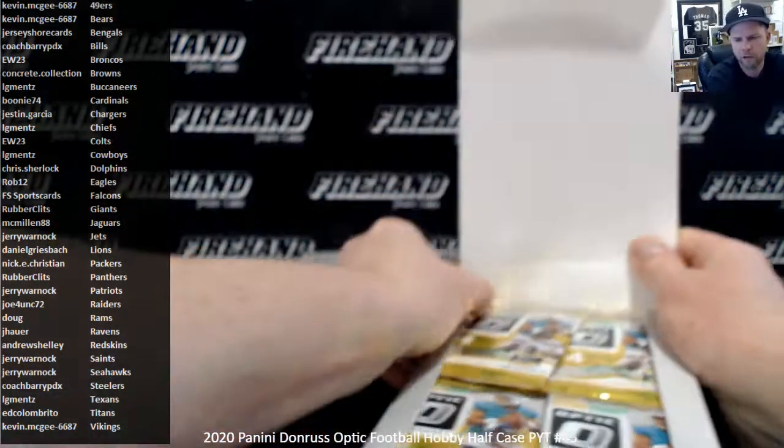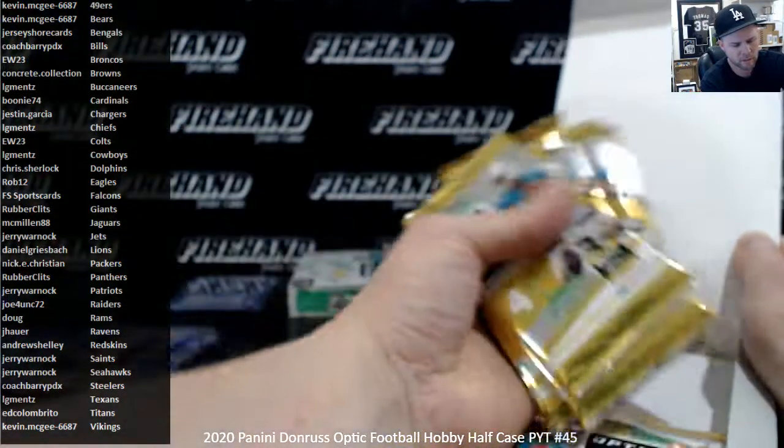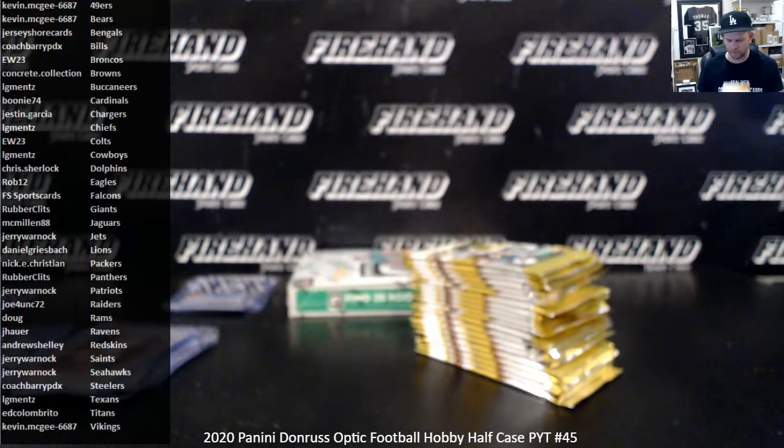If it's a brand new product, Elway, that's probably the case. They haven't even entered the redemptions in the system yet. I've had that happen in the past. Like the day the product released, you put the redemption code in, it didn't work.